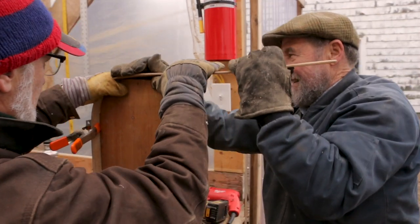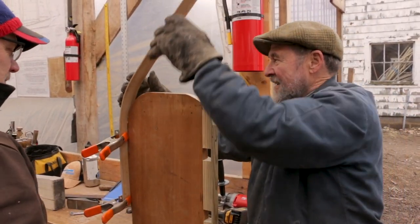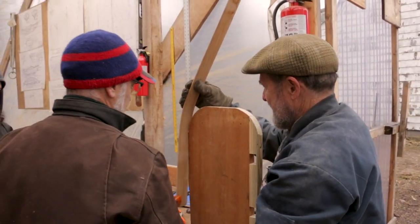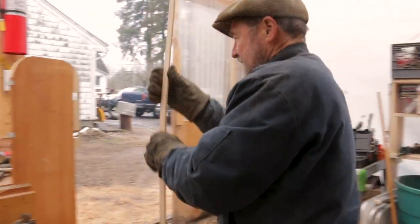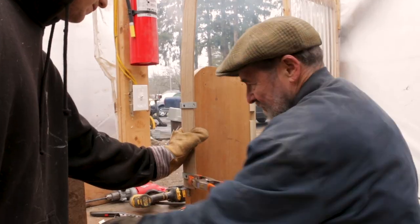Cool. You might have to steam that one. Yep, we're going to have to put that back in. Let that go longer. How long is it in? 15. Yeah, I would do like 25. That's a pressure on here.